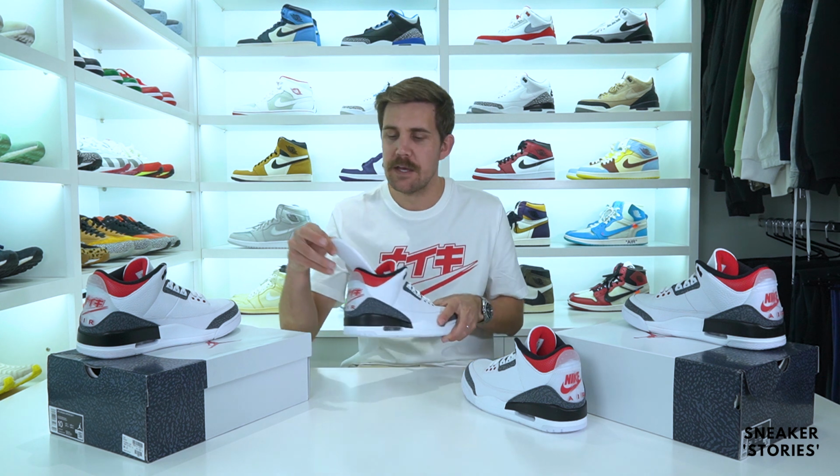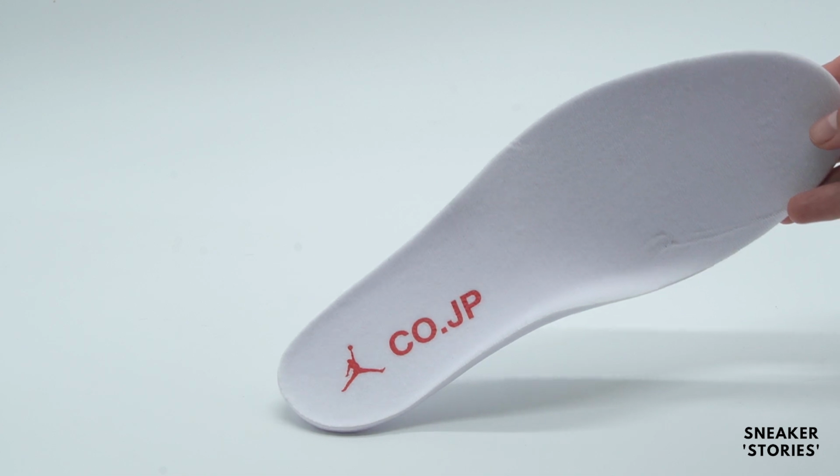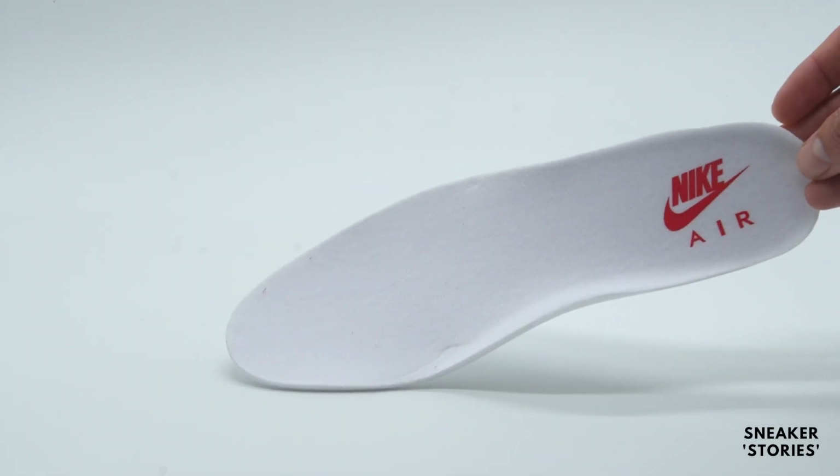Now, as you might have caught me say earlier, there are 2 differences between the CoJP and the general release version. The second, of course, is the insole itself. On this particular insole, you do have the Jumpman logo done on a flat white insole. With the CoJP, they're done in red as well. And then on the general release pair, it's just the straight Nike Air logo. Pretty much identical insoles though, there's no change-ups between them.